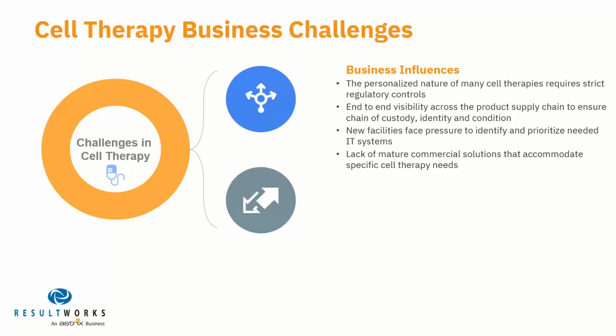Also, new facilities face pressure to identify and prioritize technology that they need. So with new startup companies, they may have no technology in place and be doing everything very manually. Larger pharma companies that are in the cell therapy businesses may have technology that they can adapt. And then there's the lack of mature commercial solutions in this space. People are still learning, companies are still learning, vendors are still learning. So this is not always straightforward.